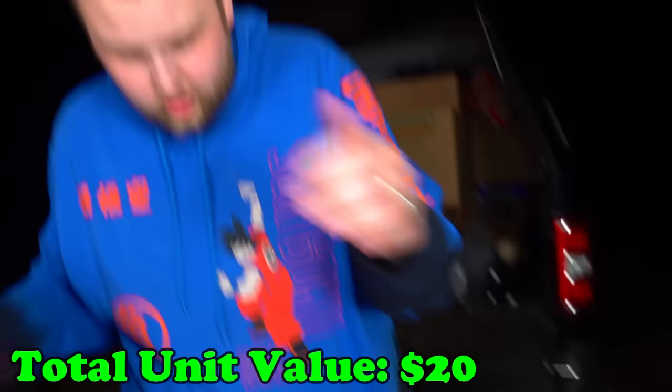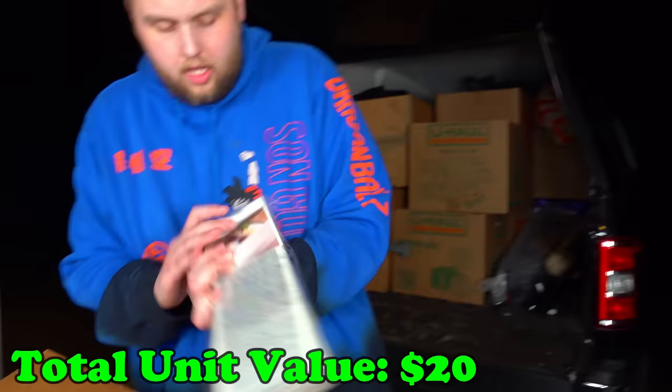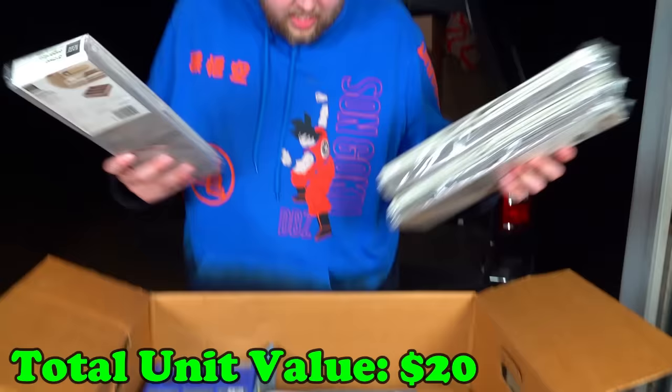Let's see. These are all brand new too. These are all drawer organizers. Look at that. One pack, two packs. Do they have a price tag on them? No. But we have 1, 2, 3, 4, 5, 6 packs brand new right here.